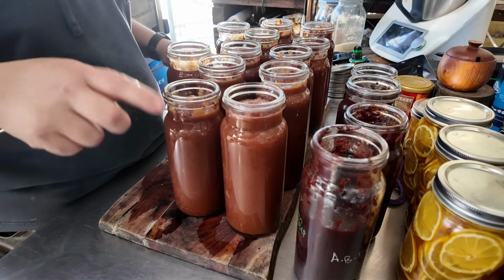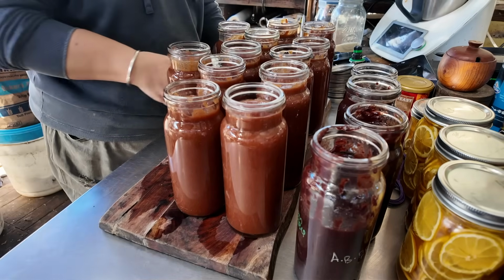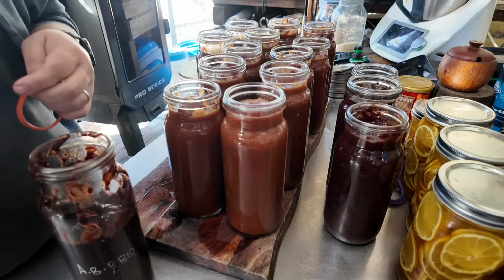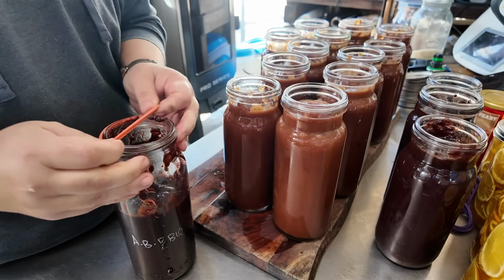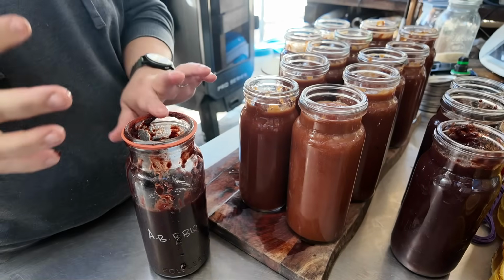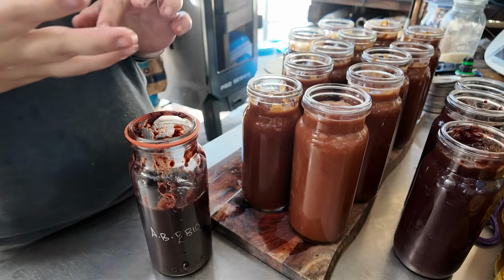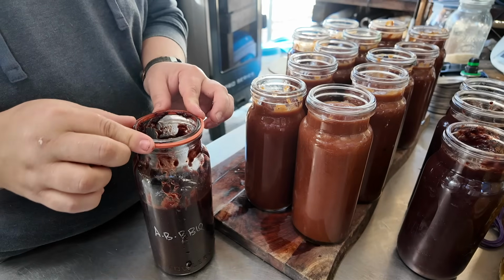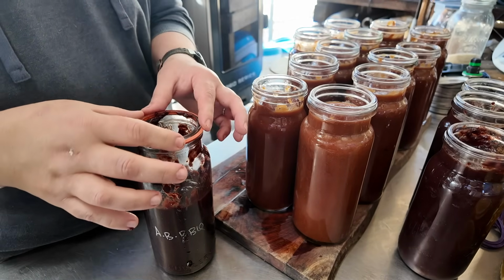Alrighty, so I've got 12 jars of apple butter. They're all full enough to process all of them, which is nice. So this one here of the plum that's not quite full enough to process, I'm just going to put, this is a ring off the jars that I just opened. So it's a second-hand ring, which is a bit like the flats for ball mason jars. You can reuse them if you want. It's entirely up to you.